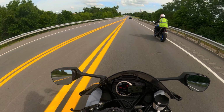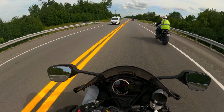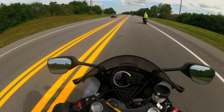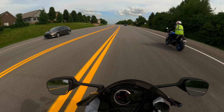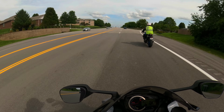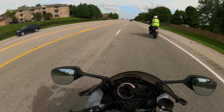You really do have to rev this out though. Down low, let's give this a shot. Nothing. I mean, there's power, but it's not abrupt. It's not immediate. It's not overpowering down low.